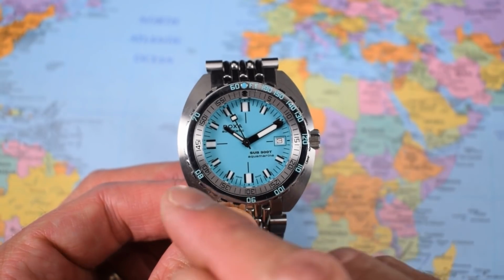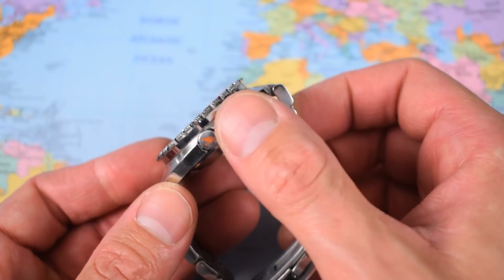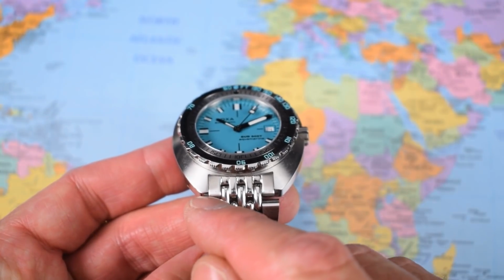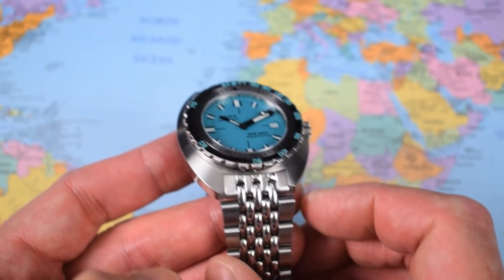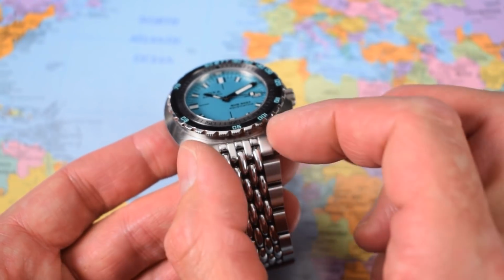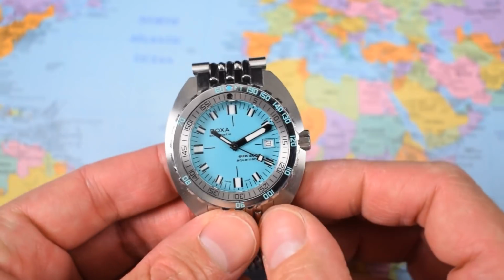It does have the same diameter dimension, perhaps unsurprisingly, at 43, 1mm thicker at 13.8, 44mm lug tip to lug tip, just the same as the Tactical Frog, 20mm lugs, but it flares, the bracelet flares out from the case. You tell me what you think of that in the comments. I'll give you my thoughts a bit later on. It narrows back down to 20, back up to 21.5 at the clasp.